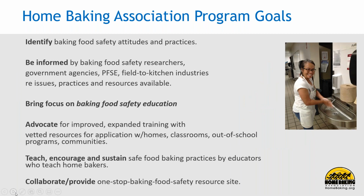Our goal is to identify those attitudes and practices, to be informed by them and by the research that's being done, to bring focus on baking food safety education, because it has been something that really isn't focused on heavily in culinary classrooms or at home, and to advocate for improved and expanded training, whether it's through extension or through FCS or other community programs. We want to teach and encourage those safe food baking practices so that people feel confident baking at home and in community settings, and we want to collaborate. We want to set up a place for you to get what you need. So let's go to the next slide.